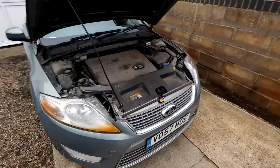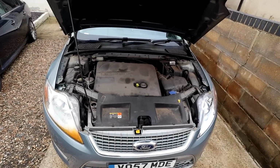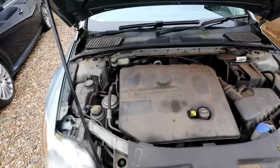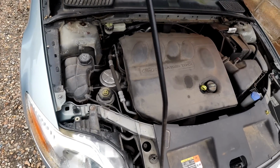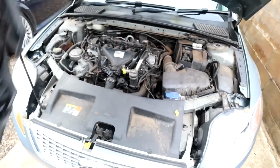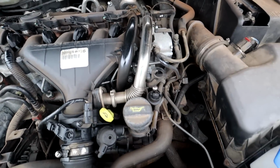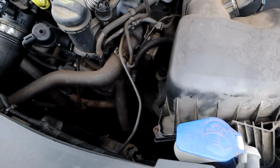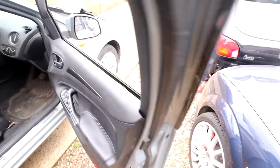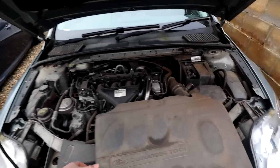So as you can probably hear, the engine sounds really good. You know, it just sounds like a typical diesel. It's not actually that loud, considering that Mondeo over there is a lot louder than what this one is. Noisy old thing, but yeah, it sounds all right. The engine sounds good. Just sounds like a typical sort of noisy diesel.